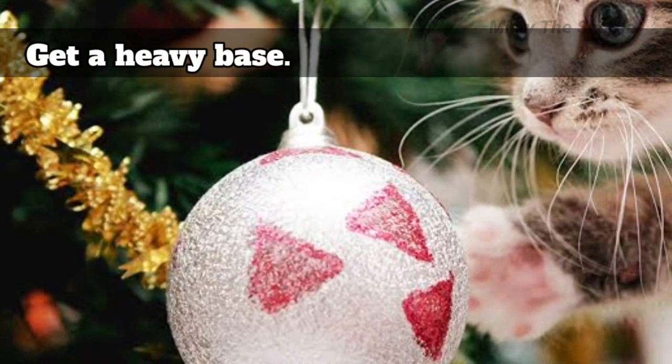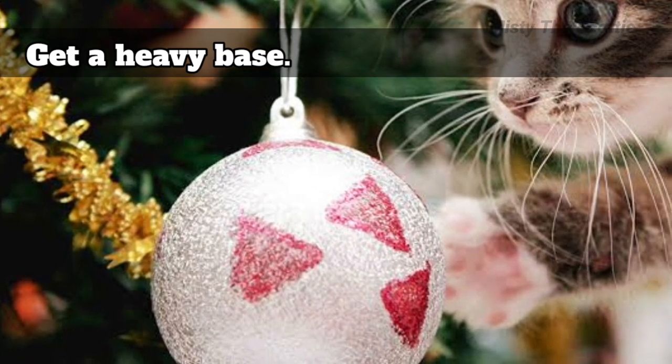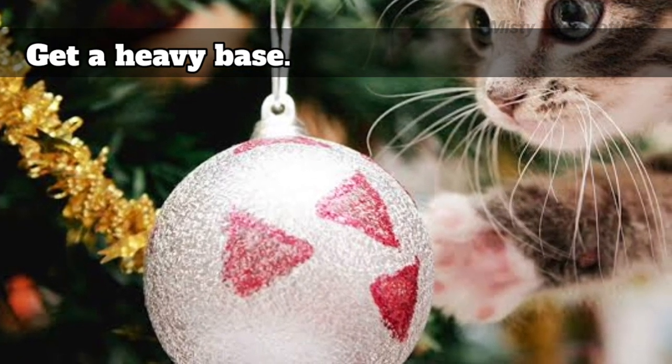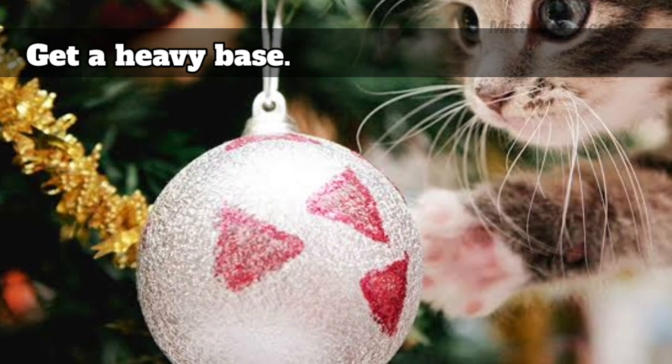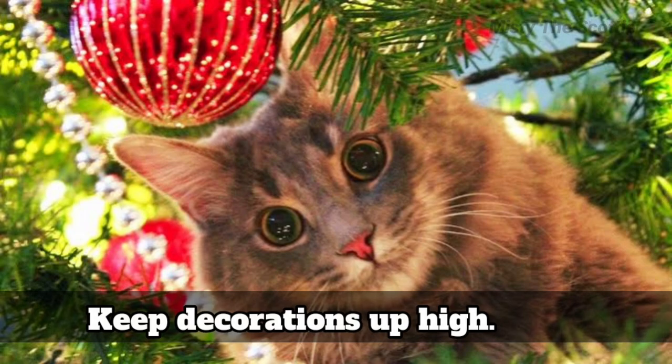Get a heavy base. Invest in a good quality, heavy base to prevent your Christmas tree from toppling over, or place weights to secure it at the bottom, just in case your cat decides to climb the tree. Keep decorations up high. Hang decorations higher up the tree, out of the reach of playful paws. This may help to stop your cat from climbing the Christmas tree. Don't place any tempting presents under the tree.